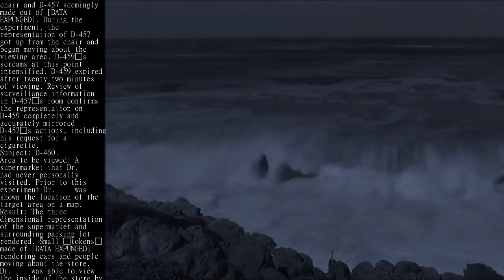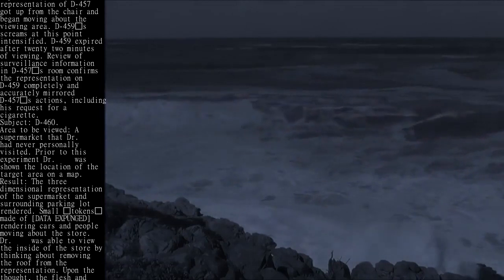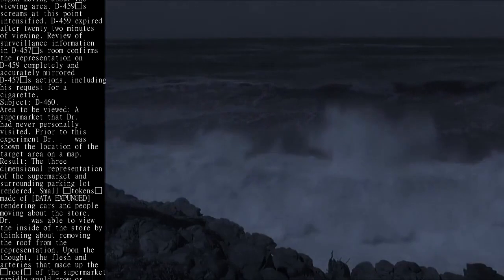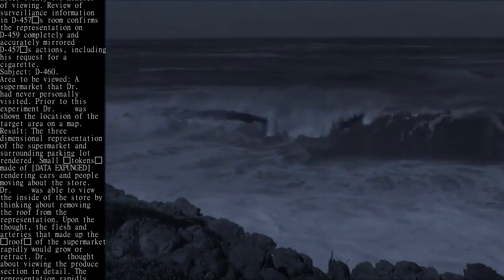D-459's screams at this point intensified. D-459 expired after 22 minutes of viewing. Review of surveillance information in D-457's room confirms the representation on D-459 completely and accurately mirrored D-457's actions, including his request for a cigarette.